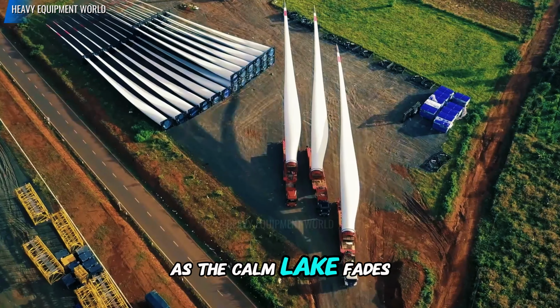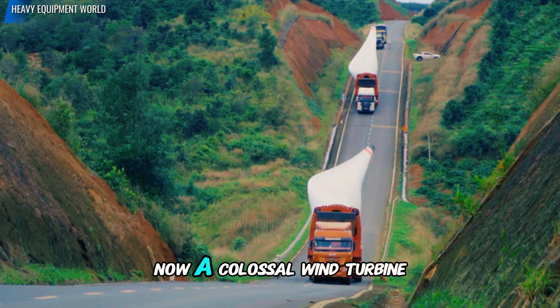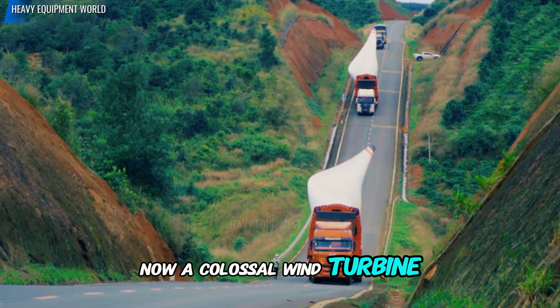As the calm lake fades behind, the chaos returns. Now, a colossal wind turbine blade twists through narrow dirt roads, defying gravity. One wrong move, and this massive structure could bring everything to a standstill.